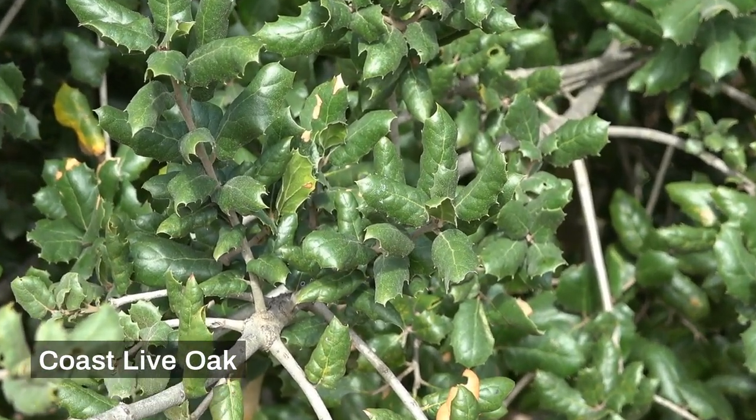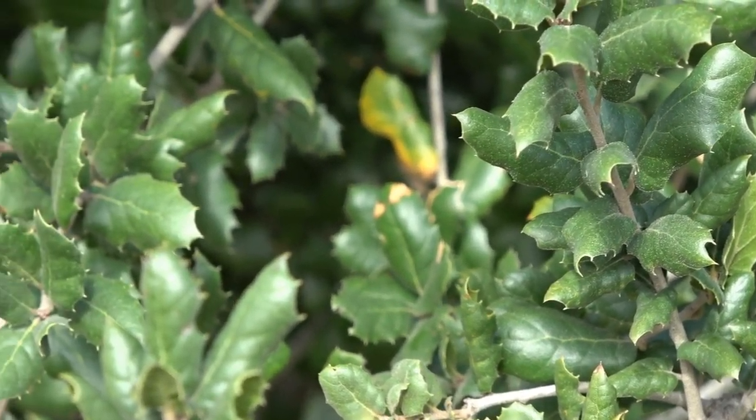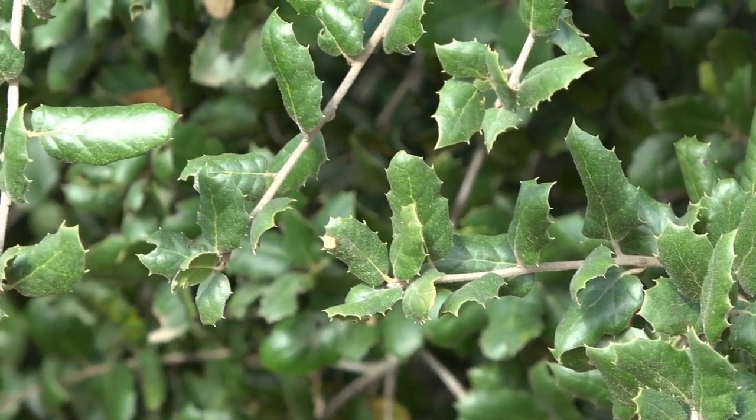Coast live oak leaves are dark green, thick, and leathery. Their edges have spiny teeth. The leaves have two layers of photosynthetic cells to maximize sun absorption.